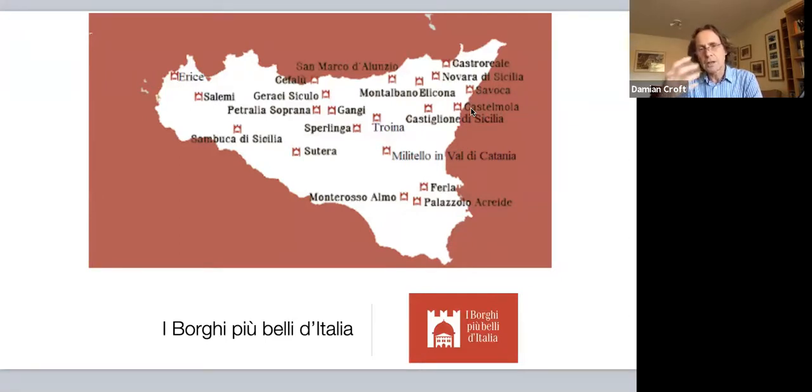So what I'm going to do today is select some of these towns, and we're going to go and visit, talk about them, show you some photographs, but I've also included some towns that are not on the list, just to show you that it's not exhaustive in any way. And we're going to start in the northeast of the island, up in the province of Messina.